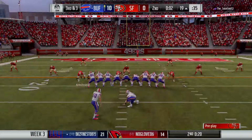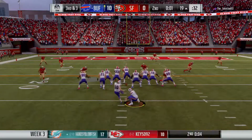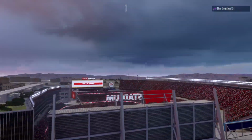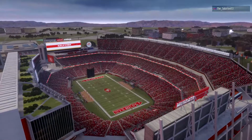So with 2 ticks left here in the half, on is the field goal unit. From the left hash, it's a 36-yard attempt. And this one is right through. So we've reached halftime with the visiting Bills taking the lead to the locker room.